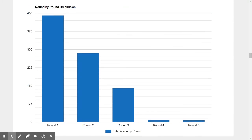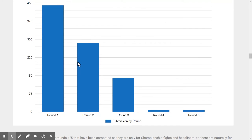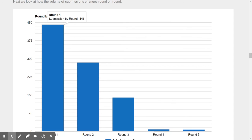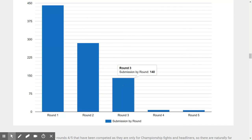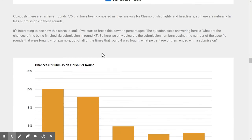Next one is a new graph that we've introduced recently, which is a round by round breakdown. We start with total volume, so how many submissions happened in each round. So 441 in round 1, 285 in round 2, 140 in round 3, and as you would expect, because there are far fewer of them, in round 4 there are 8, and in round 5 there are 7.